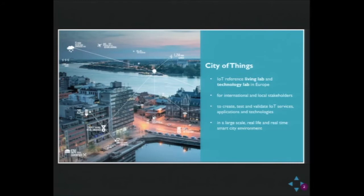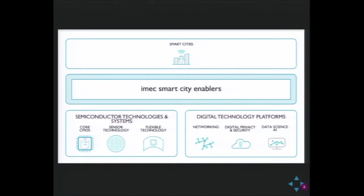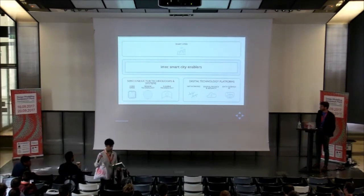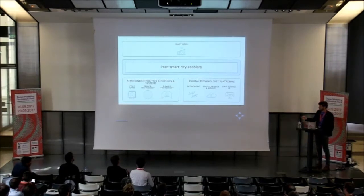We have, for example, our City of Things platform, which is an IoT reference lab. We do both testing with people and with technology. We test technology, but we also test if people want to use it. So it's a large-scale, real-life smart city environment. To build this, we use a couple of our core technologies. So you have the CMOS technologies. Actually, we build microchips. That's where IMEC started. And then we started building better sensors. Now we're also making very flexible technology like printed electronics, RFID tags, even displays, small processors that are very, very cheap to produce and can literally be printed on things. We combine this with digital technology platforms for networking, data privacy, security, and data science.